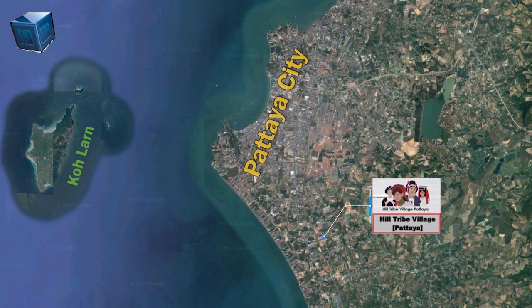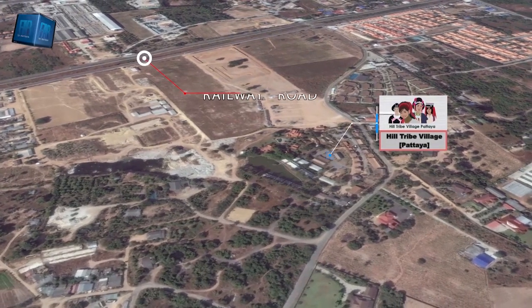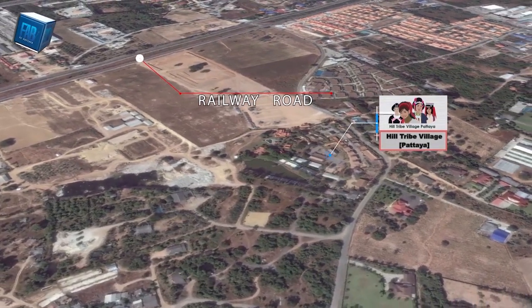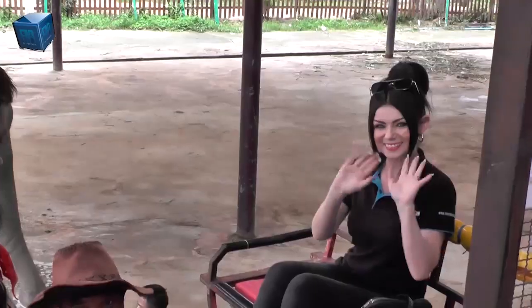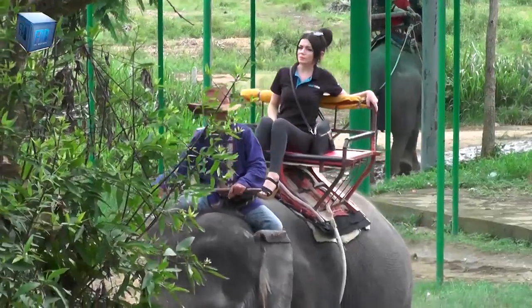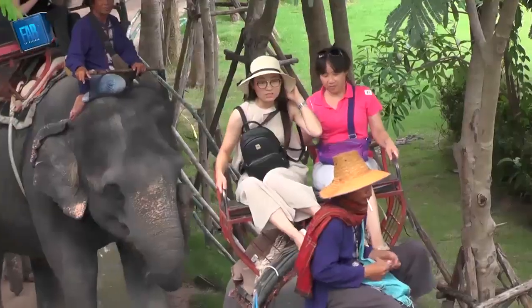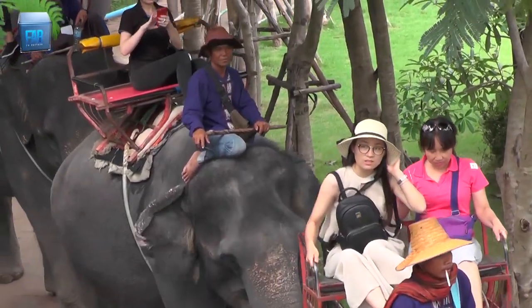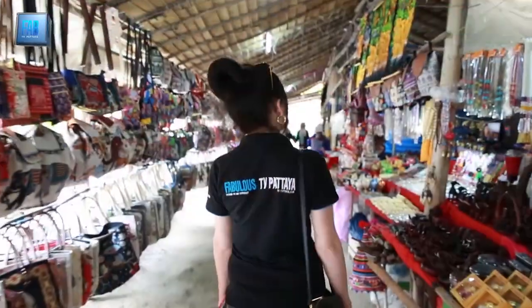Located along the bypass road next to the railway line in South Pattaya is the recently opened Hill Tribe Village Pattaya. Here you'll be able to experience an elephant ride whilst taking in the beautiful views of the village. Elephants are the official national animal of Thailand and were previously used as a form of transport.